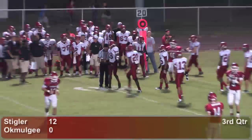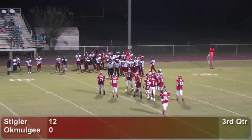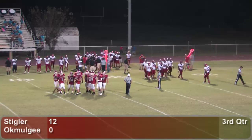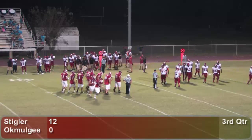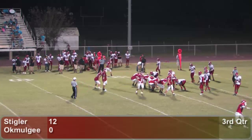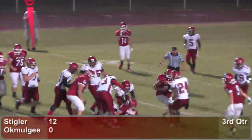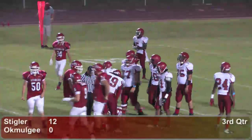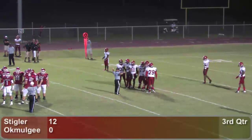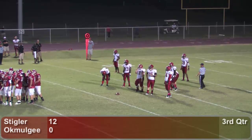The ball rolls dead at the 30-yard line. So once again, the Panthers have good field position from the Okmulgee Bulldog 30-yard line, 1st and 10 with 3:37 left in the third quarter, and they lead 12-0. Trace Jackson. Trent Cassinger on the carry. Picked up about 2 yards on the play. So we'll bring up 2nd and 8. The ball just inside the 30. Let's call it the 28-yard line.